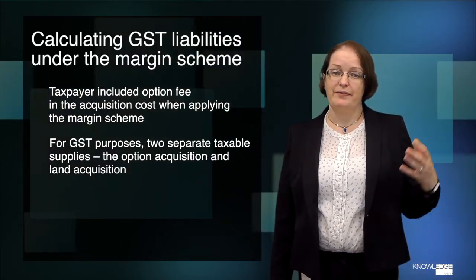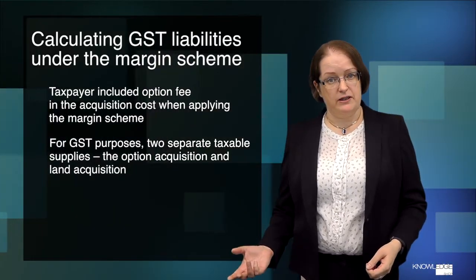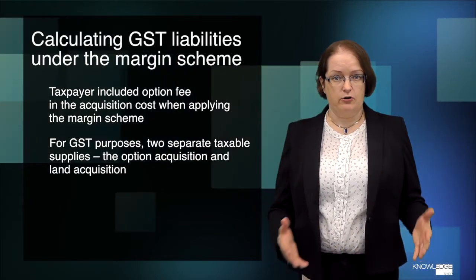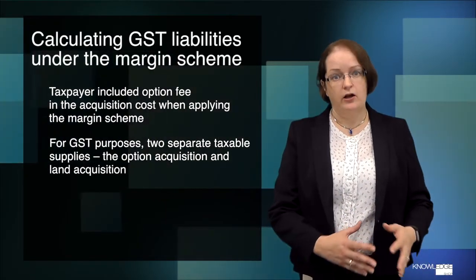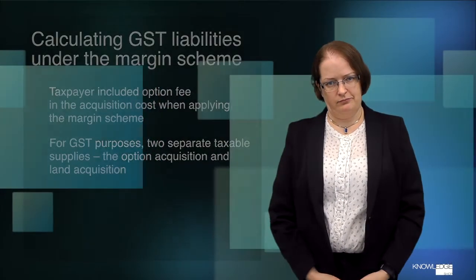Now, it's important to remember that is the outcome for GST purposes. It's a different outcome for income tax purposes and also for the view of the state revenue authorities. So it's very important to consider, although this is an important GST case, that does not apply to all ranges of factors within the transaction.